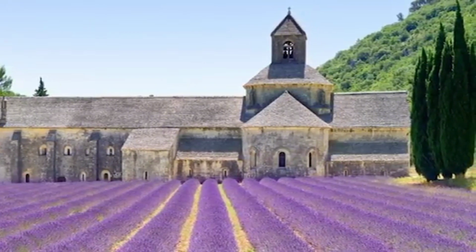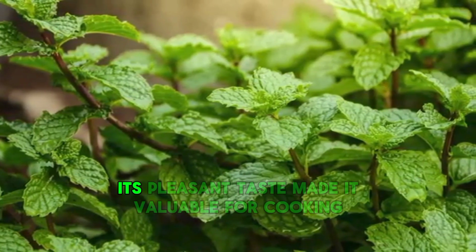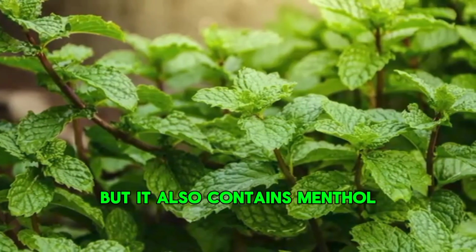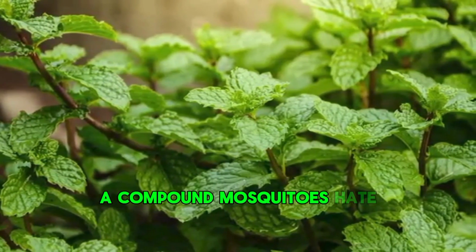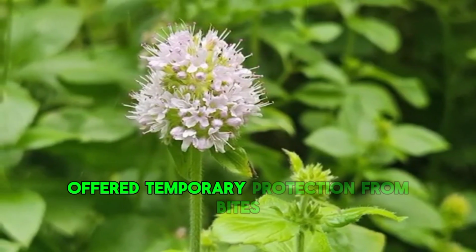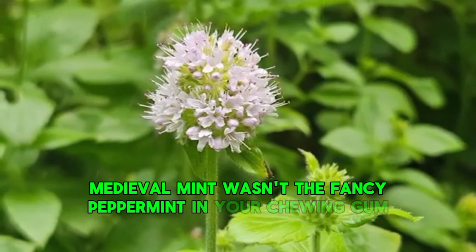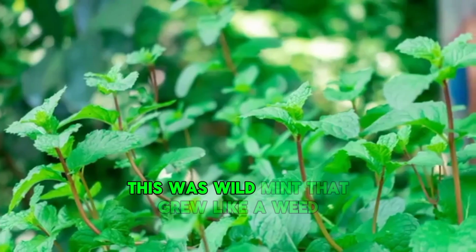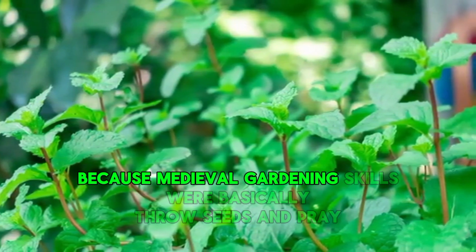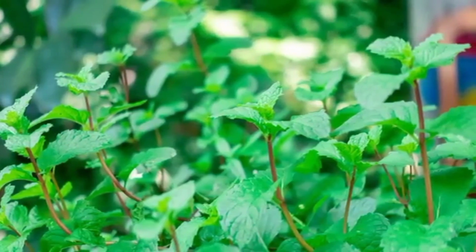Mint earned its place in every garden for multiple reasons. Its pleasant taste made it valuable for cooking, but it also contains menthol, a compound mosquitoes hate. Crushed mint leaves rubbed on skin offered temporary protection from bites. Medieval mint wasn't the fancy peppermint in your chewing gum. This was wild mint that grew like a weed, which was perfect because medieval gardening skills were basically throw seeds and pray.